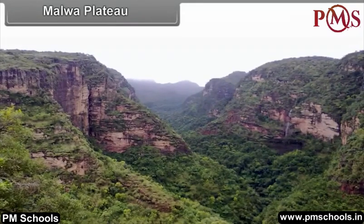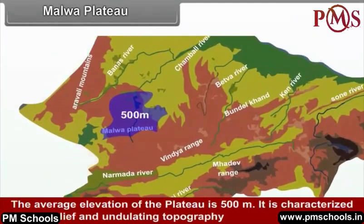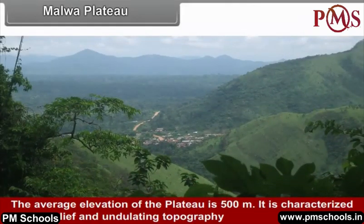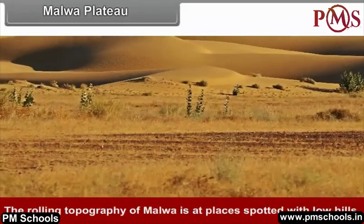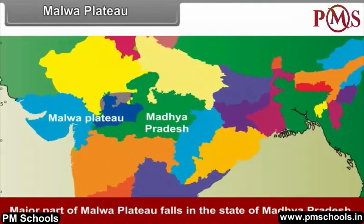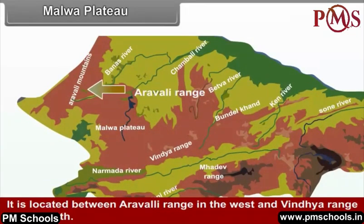Malwa Plateau. This is located in the southwestern part of the Central Highlands. The average elevation of the plateau is 500 meters. It is characterized by low relief and undulating topography. The rolling topography of Malwa is at places spotted with low hills. Major part of Malwa Plateau falls in the state of Madhya Pradesh. It is located between Aravali Range in the west and Vindhya Range in the south.